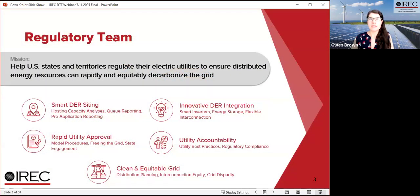Today's presentation is brought to you by IREC's regulatory team, which helps US states and territories regulate their electric utilities to ensure distributed energy resources can rapidly and equitably decarbonize the grid. Our regulatory team focuses on 5 areas of specialization to ensure that utility regulation enables equitable clean energy development while maintaining safety, reliability, and affordability. And you can see those 5 areas here.